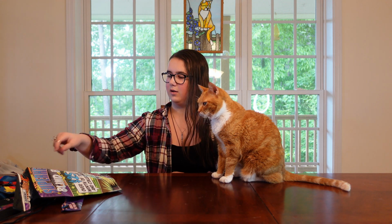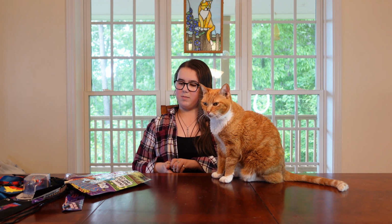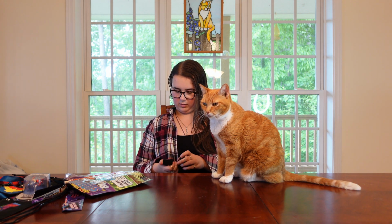I honestly didn't expect to get any DC stuff, given that we've already gotten like two Marvel things. Oh, I see a box. Black Widow. Oh, are these bags by Loot Crate? Because on the bottom and the back of all this stuff, I've seen Loot Crate, so these might be by Loot Crate. Let's see, what are you? Ooh.